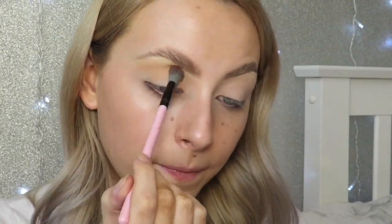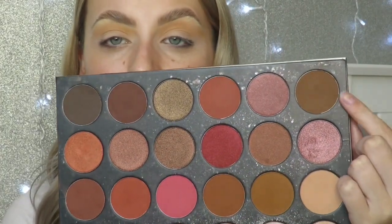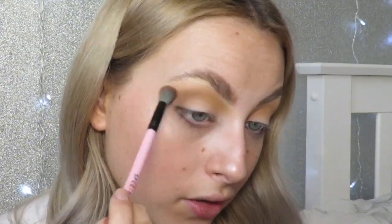So I'm then going to take this shade from the Morphe 24G Grand Glam palette and again on a fluffy brush. I've basically done this whole look with one brush, which is so bad, but I feel like everyone does that. And I'm just going to bring it in my outer corner and only to maybe the centre of the crease, and again just bringing it up here as well.